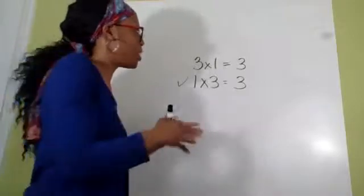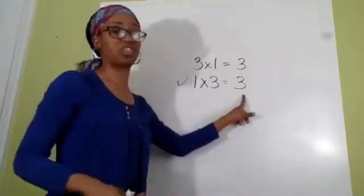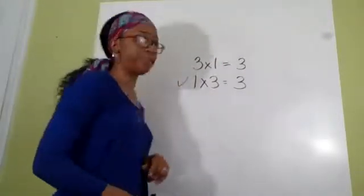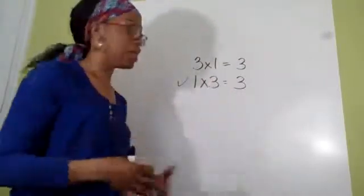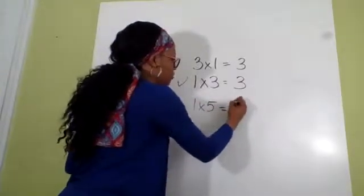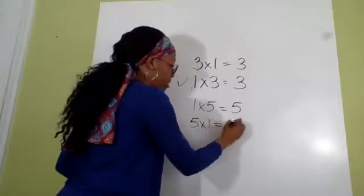That's all it is. But if you notice, even though the numbers are switched in the problem, the answer still remains the same. So guess what? When you learn your 1 timetables, you're actually learning the opposite multiplication table that you're multiplying that 1 by. So if this was 1 times 5 equals 5, you're actually learning what 5 times 1 is as well.